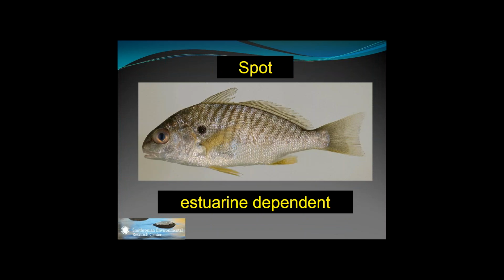Another relative, another drum species, it's also estuarine dependent, is the spot. It's also a benthic or demersal species. It's flatter on the bottom with a little bit of a subterminal mouth. And its spot is different than the redfish's spot. This fish's spot is behind the opercle, behind the gill opening, above the pectoral fin, right at the lateral line. And you can also tell the spot by the fact that the caudal fin is concave rather than pointy.